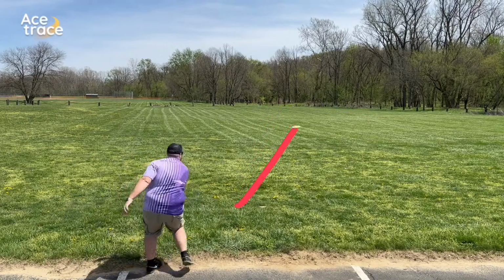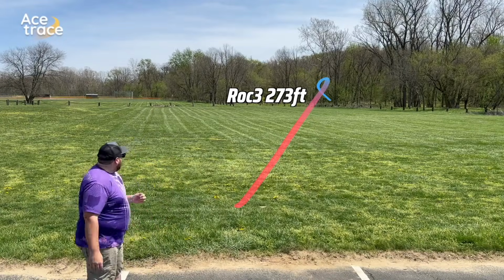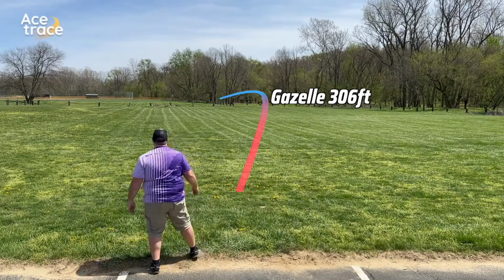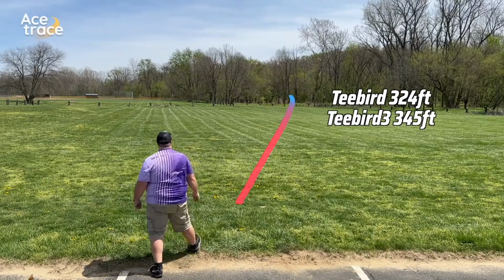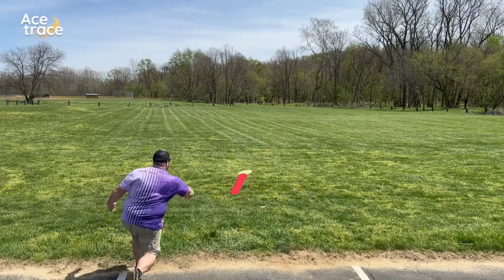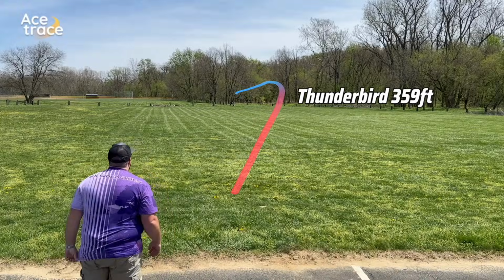And then I steadily increased distance with each of the next few discs, like 273 feet for the Rock 3, 306 feet for the Gazelle, 324 for the T-Bird, and 345 for the T-Bird 3. And then my third best distance with the Thunderbird at 359.